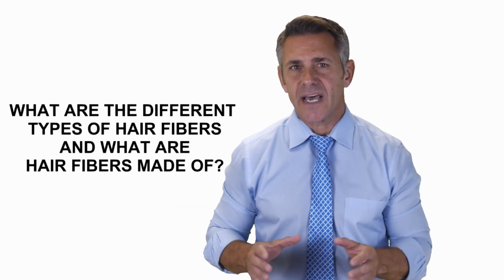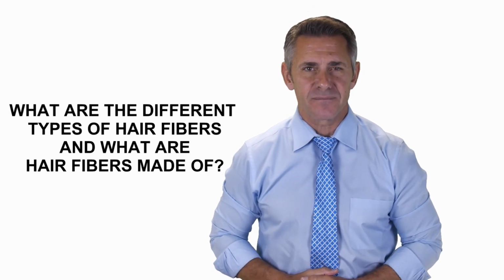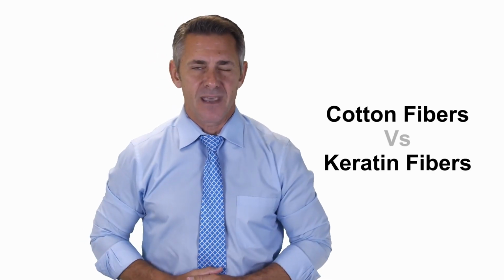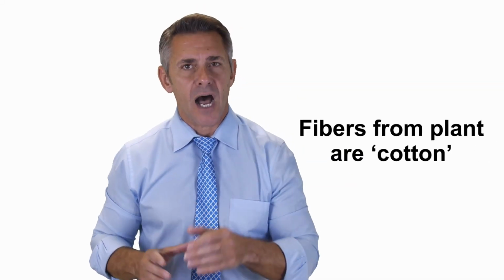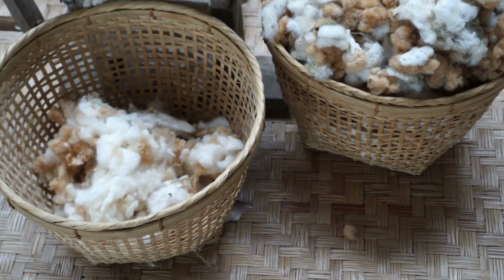What are the different types of hair fibers and what are hair fibers made of? So there are two types of fibers: cotton fibers versus keratin fibers, meaning that hair fibers are derived from plant or animal. The most common fibers from plant are cotton, and the most common fibers from animal are keratin. Cotton fibers are made from 100% cotton.